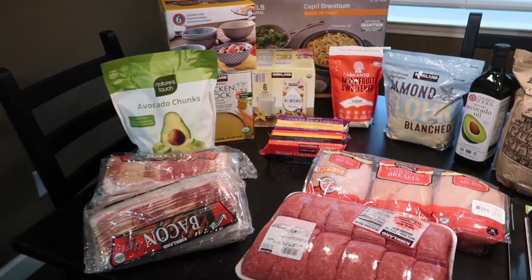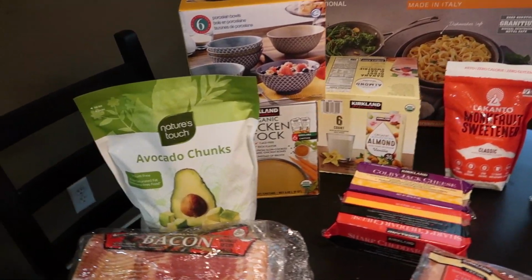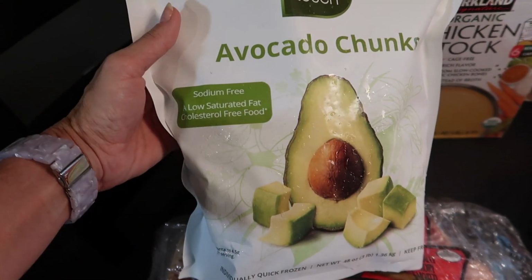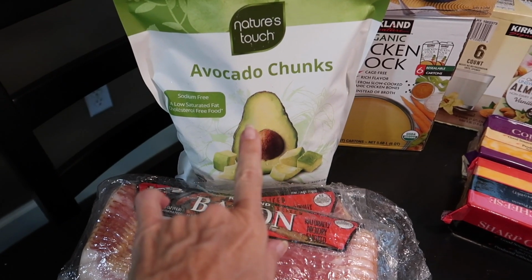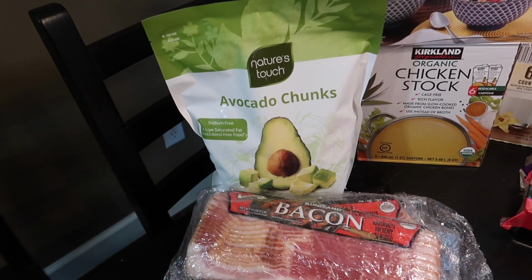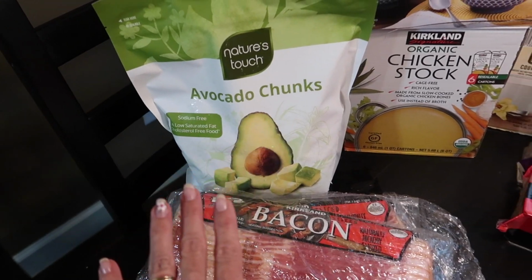Okay, so we spent $350 at Costco. That is extreme, but then we bought a couple of extra things that I've been telling you about for a while. Okay, so we have bacon. Miss Erica, once again, is my influence, and she influences me a lot, and that's a good thing. Avocado chunks. She had a different brand, but I don't know about you, but sometimes I have a hard time getting through a whole avocado. So I thought her idea to get the frozen was fantastic.